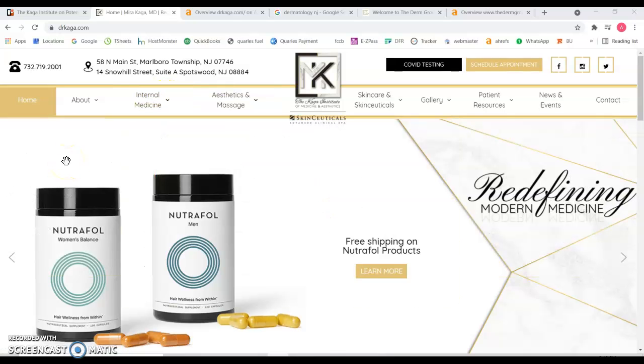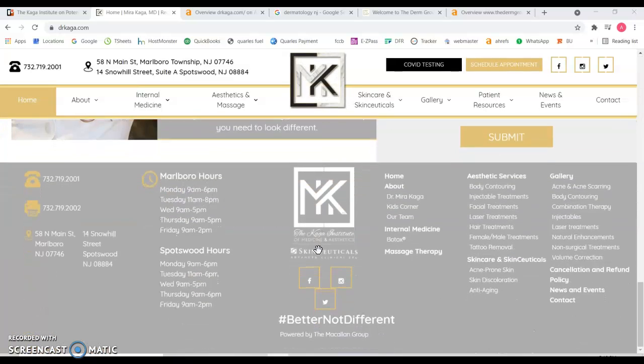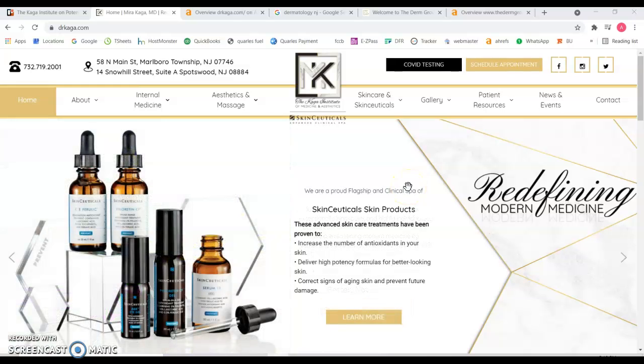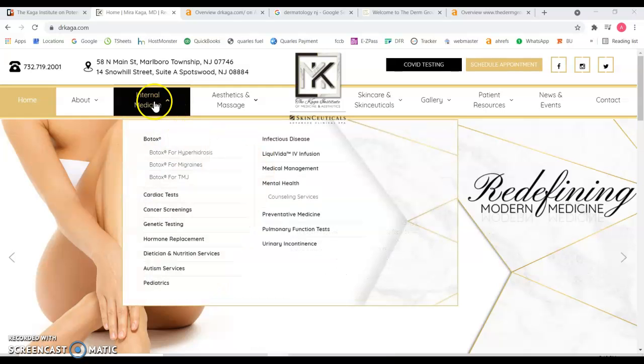But my first recommendation would be to add more content to the homepage. And why is that important? Because Google basically will pick up most of the relevant keywords from your homepage. So it's very important to understand that, because the more content that you have, of course, with the keywords that you want to be found for, that will definitely help you out. And the same thing applies for each one of these different sub pages.